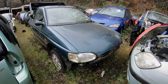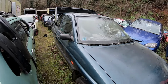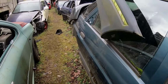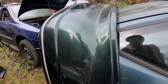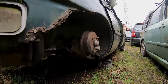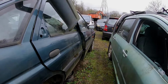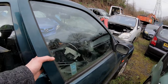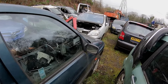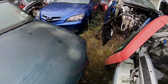Oh, we have another Escort here before I end up coming to, well, we've got this section to come here. Reg Vardy car. Okay, it's had a lot taken off it. Another 16 valve S Reg. Yeah, it's just rotten. I think there's nothing much left of that. It's just come to the end of its life. And the engine has been removed from this. There's no engine.